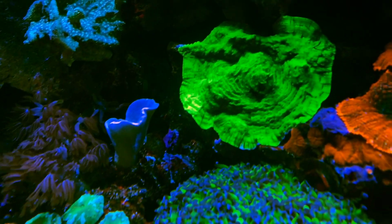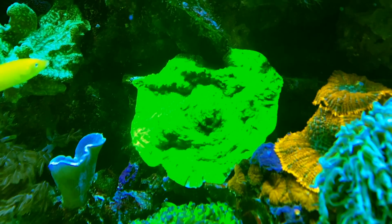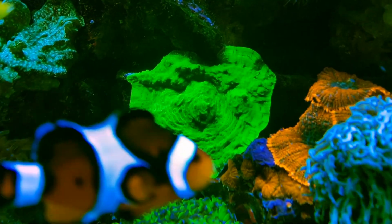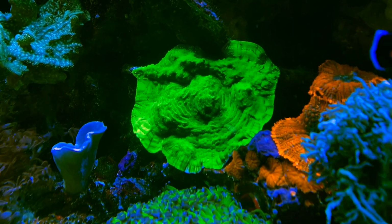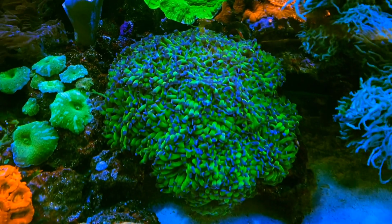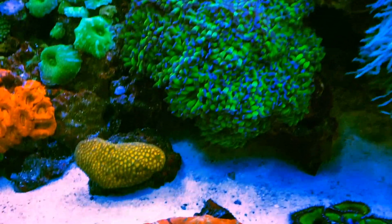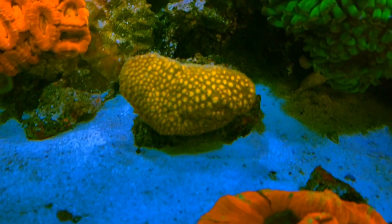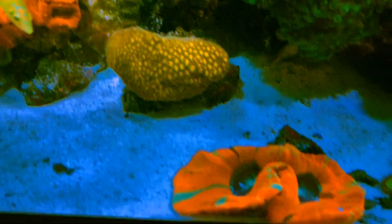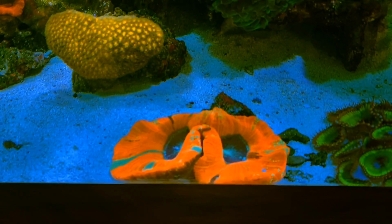Look at this lepto. Now this thing was getting shaded out by the Montipora above it, but we trimmed the Montipora back, and this thing has just gone wild ever since it got more light. And then look at the ball of hammer coral. I mean, this thing's like basketball size. This thing is massive. And for the most part, every coral in here is doing pretty good. The polyps are out. The color on them is all looking great.